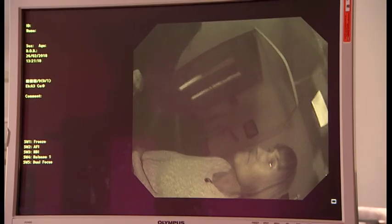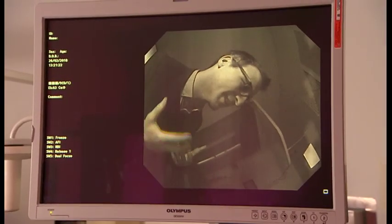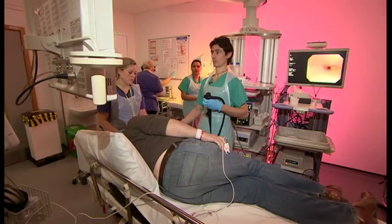And that's exactly what happened to Jackie. They caught her disease in time, and now she's fine. I knew there was something wrong. People shouldn't have heartburn for 20 odd years. Well, actually it was 30 odd years. So, yes, you've got to be diagnosed early, because when you're diagnosed early, they can do something about it.